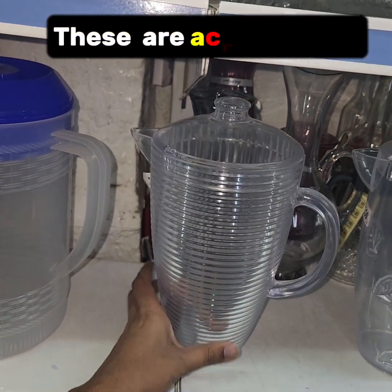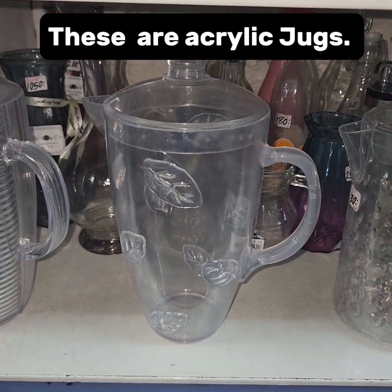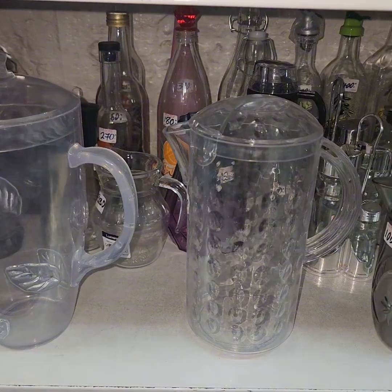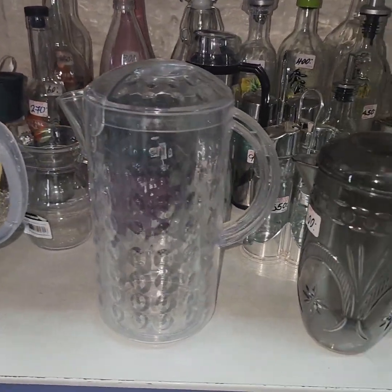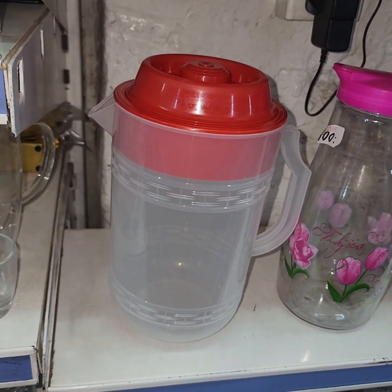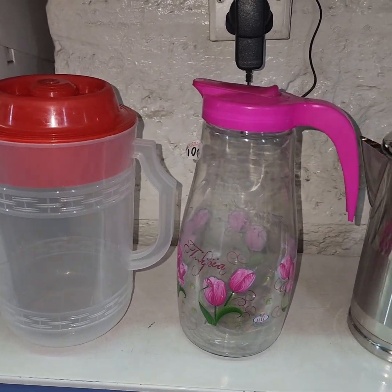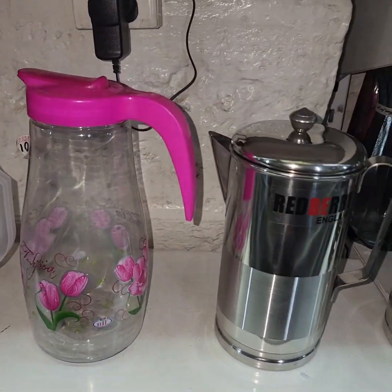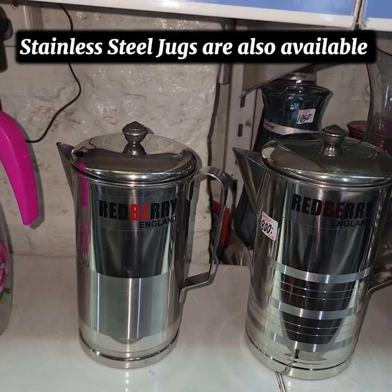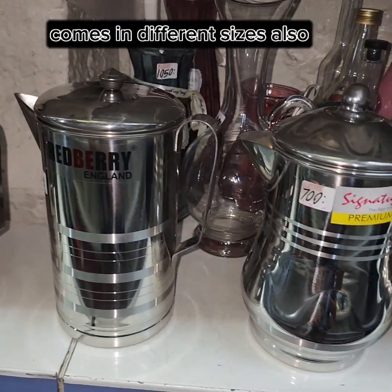These are acrylic jugs. Stainless steel jugs are also available. They come in different sizes also.